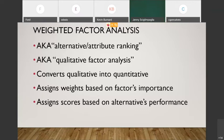I'd like you to break out the calculators or smartphones and do the calculations for B and C and determine which is the preferred supplier, i.e. the one with the highest score. I'll give you a minute or two for that. And as you're doing the calculation, I'll share a couple of tips.